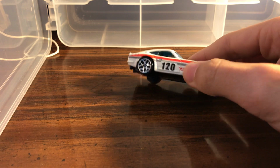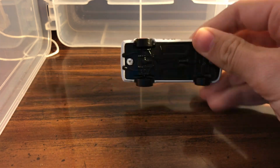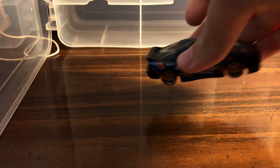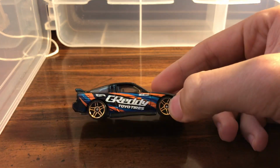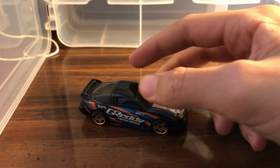I do like the colors on this. This is an older casting. Put that right up there. It's Datsun 240Z. Next up, we have another 180SX. This is the other one I pulled out because I do have a couple more of them. This one has more of that like drift livery with the colors to it.